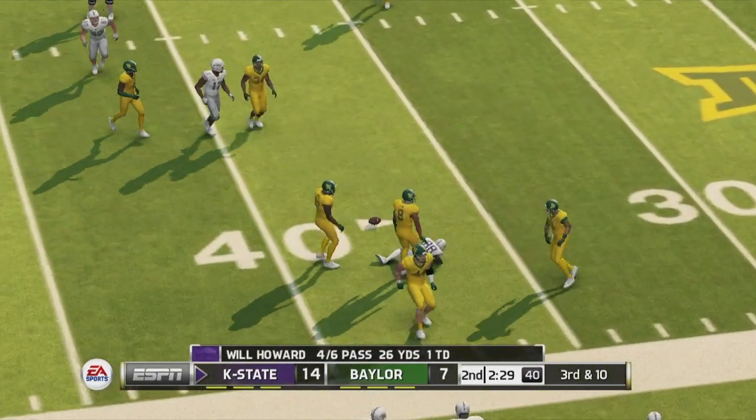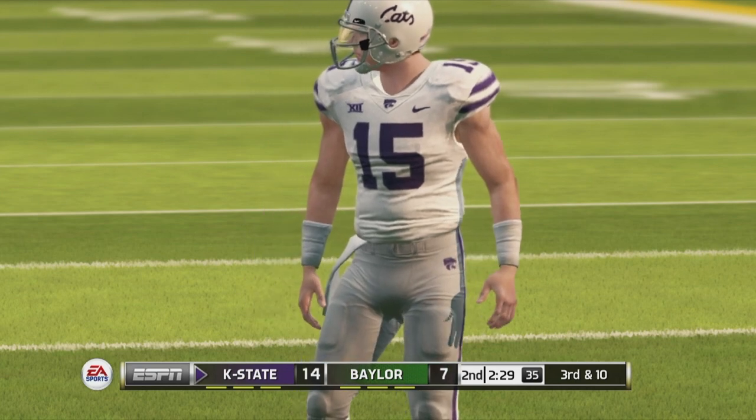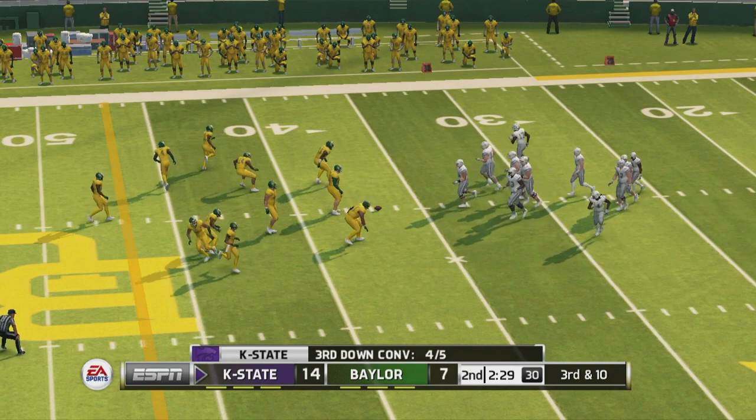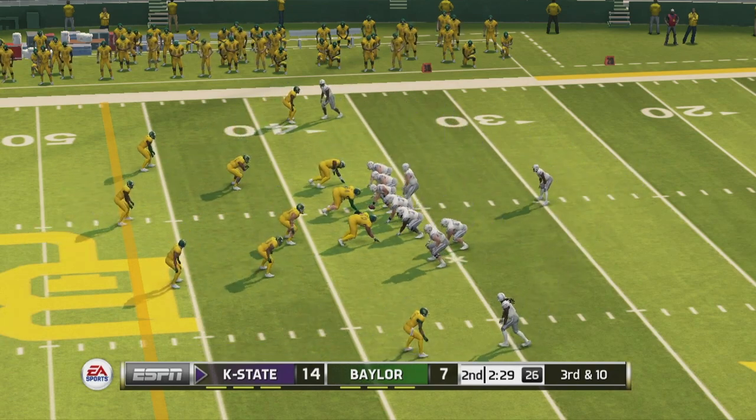Got a man in and out of his hands. Brooks was the intended receiver on the play. And once again, they'll come to the line trying to convert on third down. 80's getting the ball here. 80's getting the ball. I got wide.